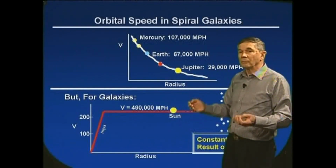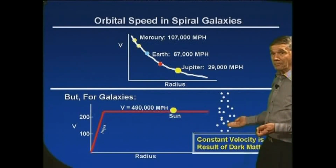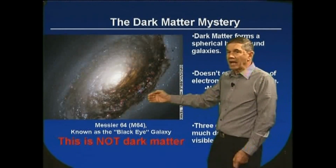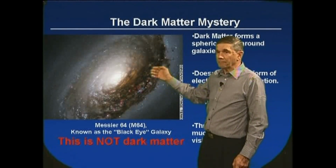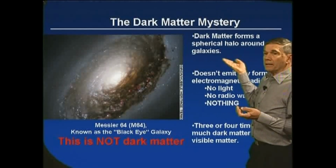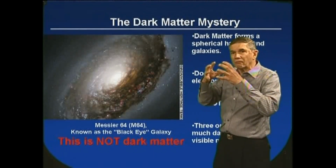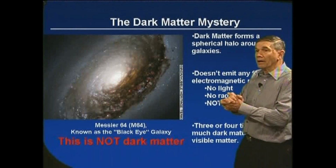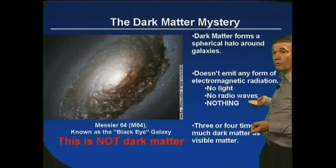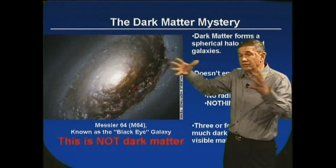We don't know what it is. We have no idea what that is. There's a Nobel Prize in physics for you, no doubt, if you can figure out what dark matter is. Now, when we look at a picture such as this of another galaxy, when we see a very high gas and dust content, this is not dark matter. As I said, there's no way we can determine exactly what dark matter is. It seems to form that spherical halo. We know that because the galaxy is holding together. There must be some gravitational glue holding the galaxy together, but we don't know exactly what it is because it doesn't emit any form of electromagnetic radiation. There's no light, there's no radio waves, there's nothing that we can detect. But we know it has to be there, otherwise the galaxy would just dissipate.